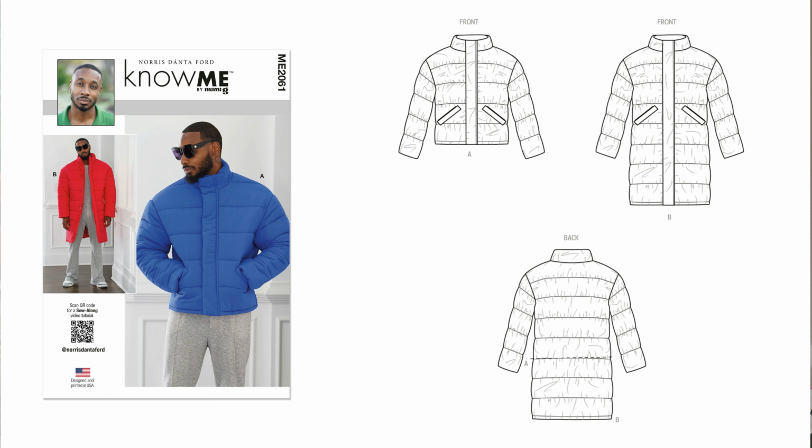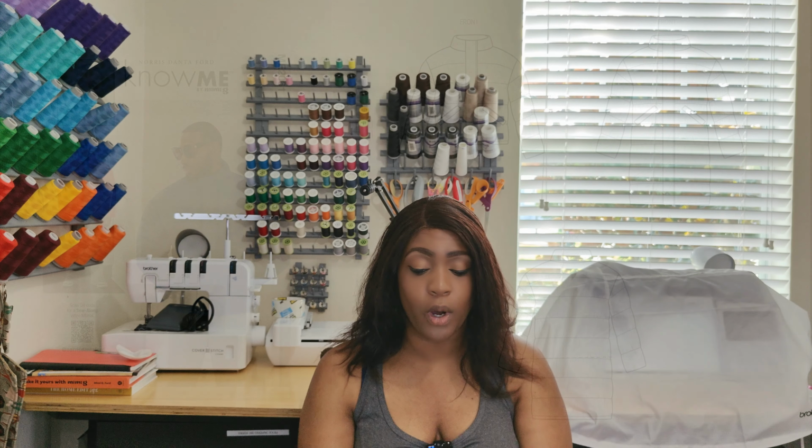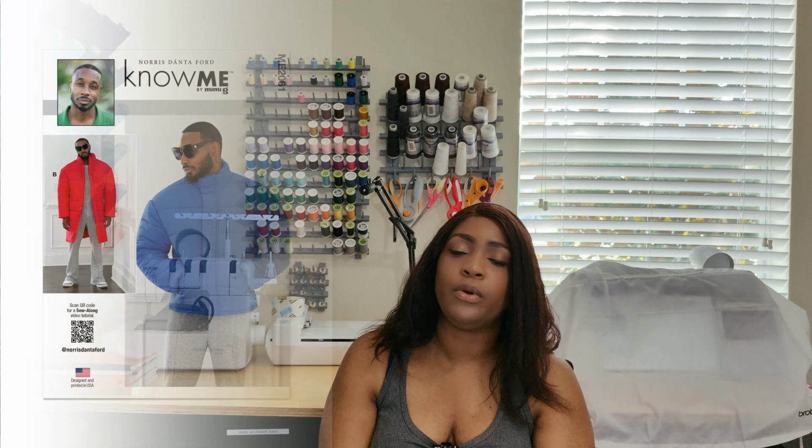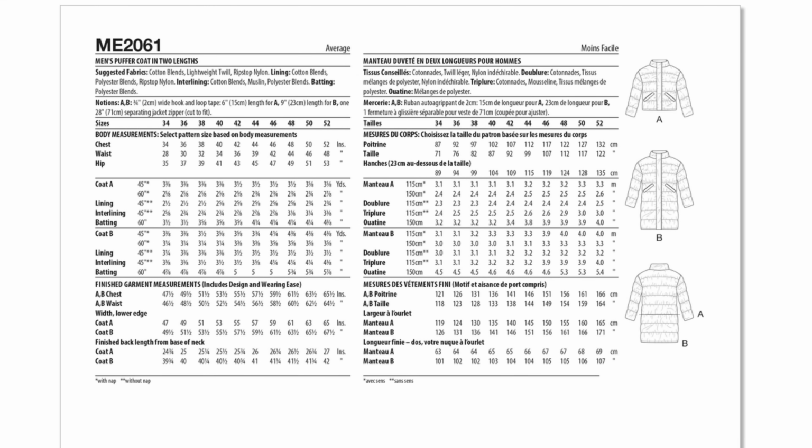So the last pattern that's part of the KNOWME collection is Nora's pattern, and it's a men's puffer coat in 2 lengths. Now, this is 2061. So let's go ahead and talk about Nora's pattern. It is an average to sew pattern. In terms of sizing for this pattern is 34 to 42 and then 44 to 52 on that second pattern.